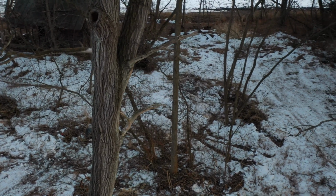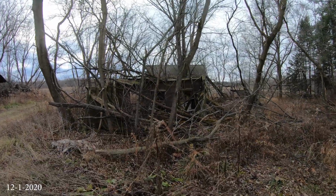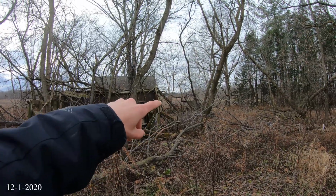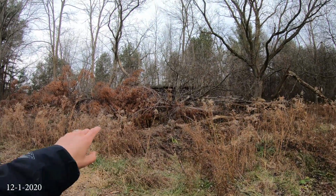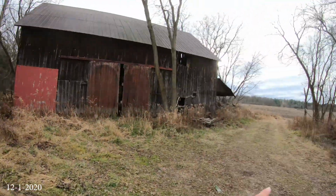December 1st. You can probably see this is an old farmhouse. This looks like an old kitchen, 6-burner stove there in the middle, a couple pieces of old equipment, old rake over there, another shed back here, another shed over here. They have a bunch of brush pushed up in front of this. All these trees used to be out here in this farm field.